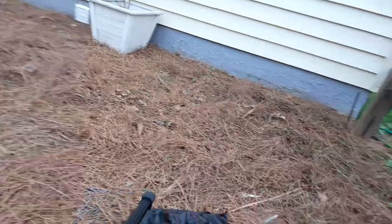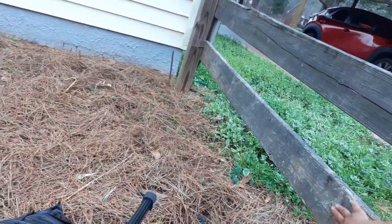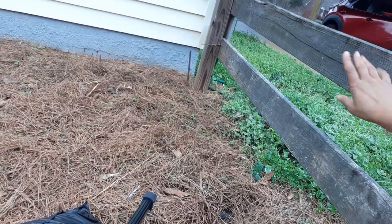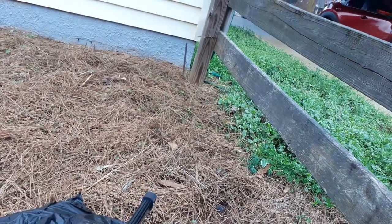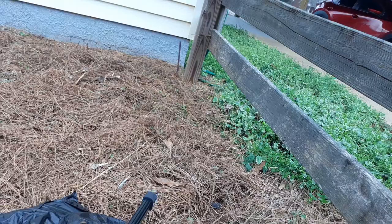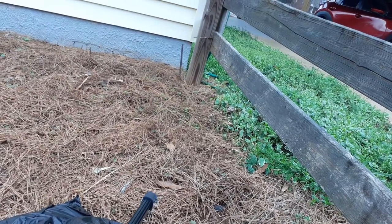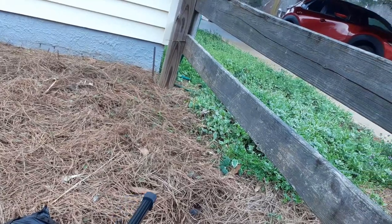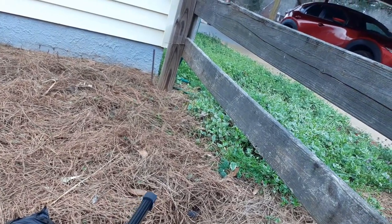But this is going to be painted white. This fence here, once we treat it for all these carpenter bees, they're everywhere right now. And they're pretty aggressive too. But over here, lilies. So it'll be interesting to see how it looks once they start coming in.